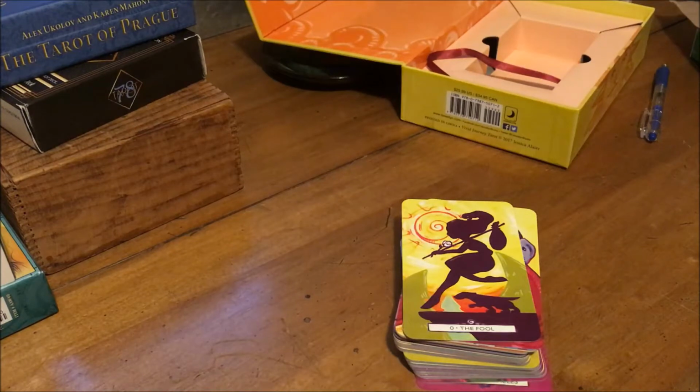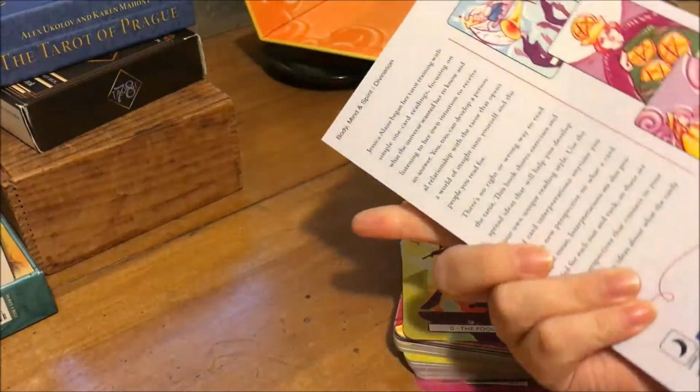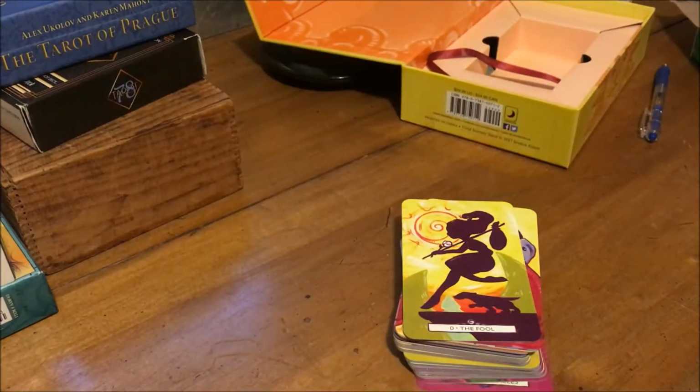And what we're going to do today is we'll have a look through all of the cards, and then I will pull a card and read from the book for that card so that you get a feel for the book. The book is a Llewellyn guidebook. It's fairly chunky. It's written by, well, I wonder if it's written by the same artist. Let's see. It says it's Jessica Allaire, so yep, she drew the deck and wrote the book. The book is about 180 pages long, 181 pages long.